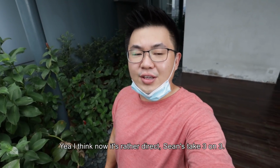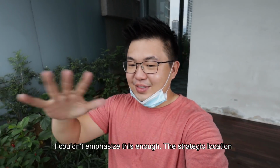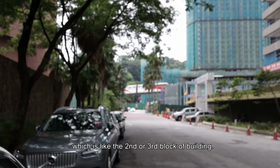Sean, take 3 on 3. 3 things I like. Number 1, location. I couldn't emphasize this enough, right? The strategic location in the heart of the city. This is along Jalan Cendana, which is like the second, third block of the building.